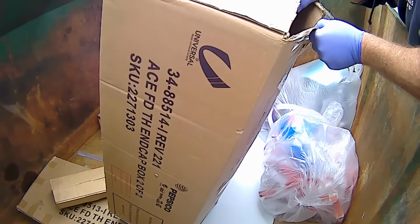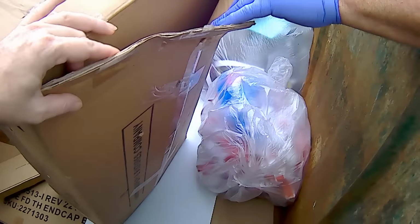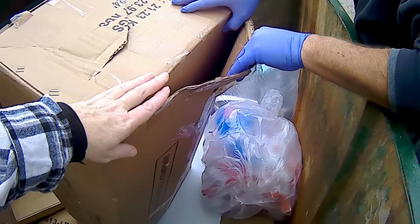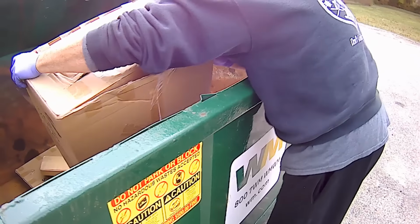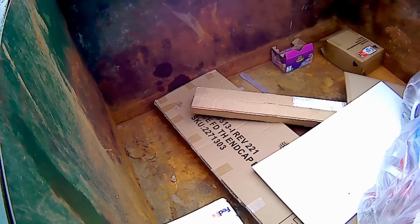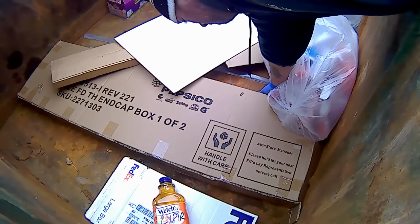Should we just stick it in the car? Is it a display shelf? We should take it. Okay. I thought this was all part two. Yeah, I'm gonna grab it. Grabbing it all. PepsiCo.